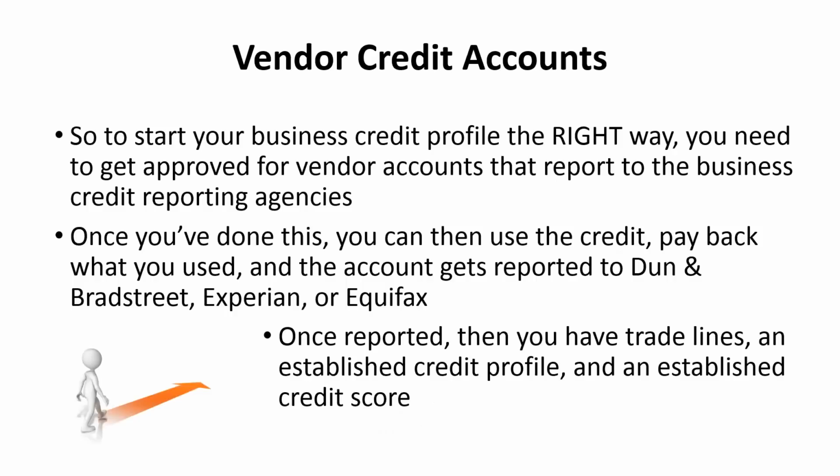Consumer credit, you start with a secured account or co-signed account. Business credit, you start with vendor accounts. You get that one part done, the rest of it pretty much happens the same. You apply, you get vendor credit, you use the credit, it reports to the credit reporting agencies, and you have trade lines, a profile, and a score established.